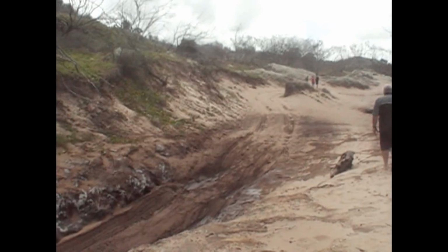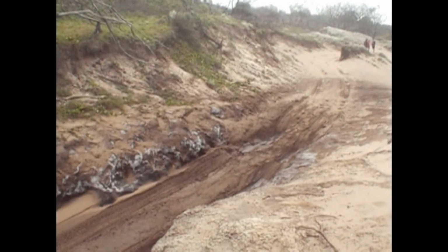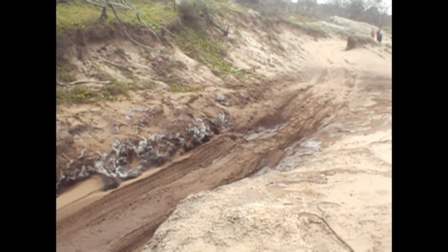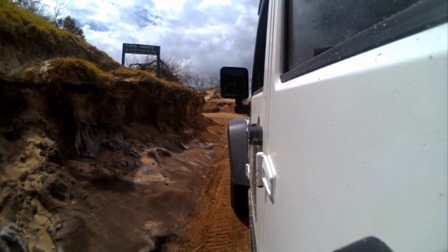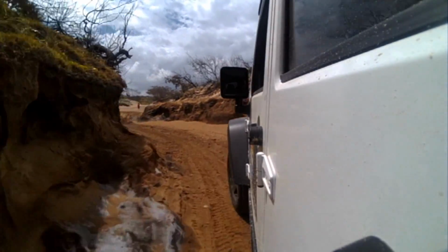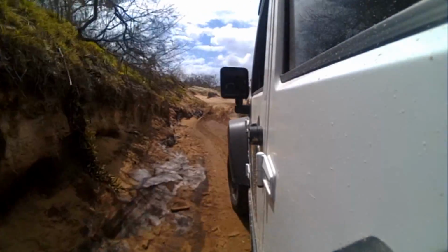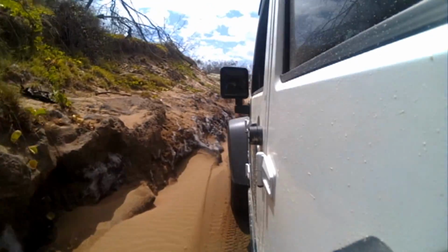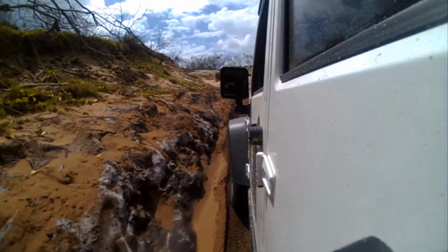The main thing is get out, have a look and see what's ahead of you. This is Nagala, so we got out, had a good look around and just checked the whole thing out. Then you can safely go through. We just come around the corner. There's this big hole we were looking at earlier. Slow and steady does it. We're still only in high range four-wheel drive, but we know what to expect.